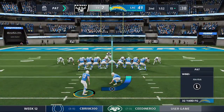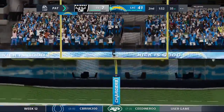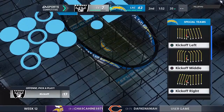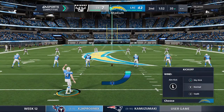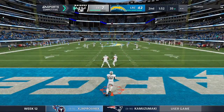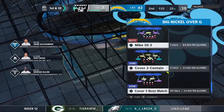Point after coming up. And the rout is on here in this first half. Makes the score Chargers 42, Raiders 7. The kickoff team on the field now as they will send this one away. Taken about 7 yards deep. And this will come out to the 25 as Jones elects for the touchback. 25-yard line.